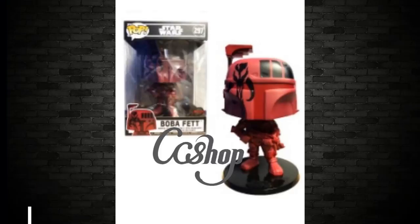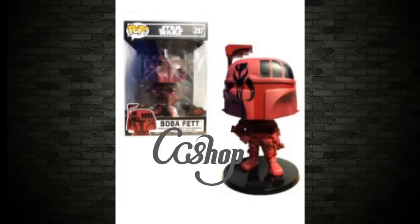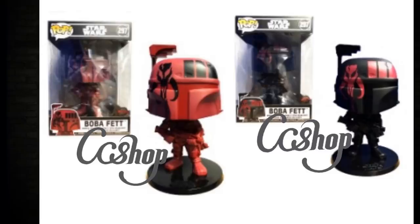Very cool. Also, some images of a 10-inch pop. Not just any 10-inch pop, it's a Boba Fett. This one here has two versions. Check this out. 10-inch Boba Fett. Listed on a Taiwan online toy store. First one is the red and the black. So he's a red pop with the black markings on him. And we also have the black pop with the red markings on him. Doesn't say if either of them are a chase or a store exclusive, but there's two of them, identical, reverse images.